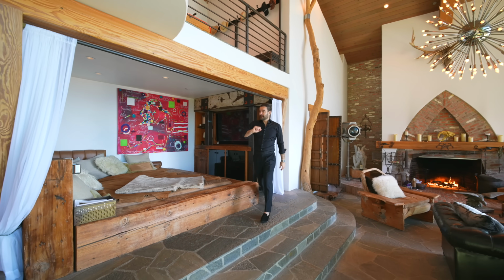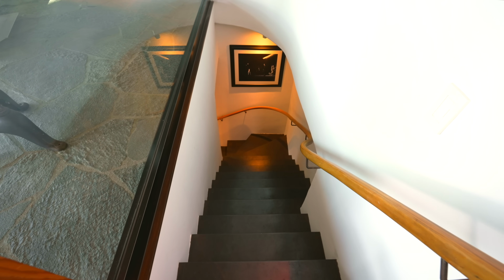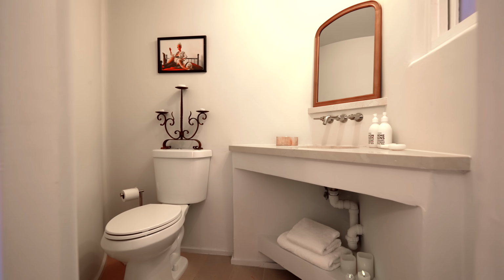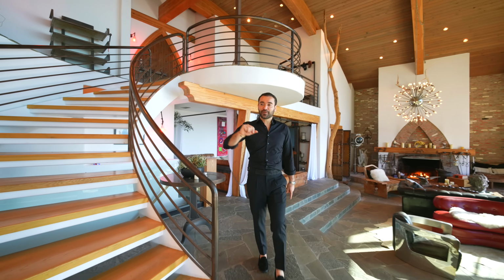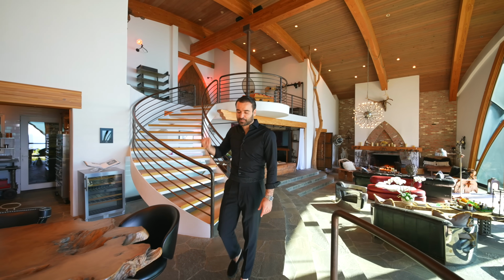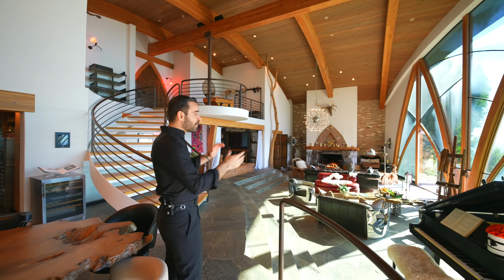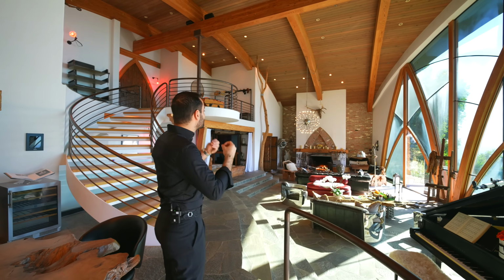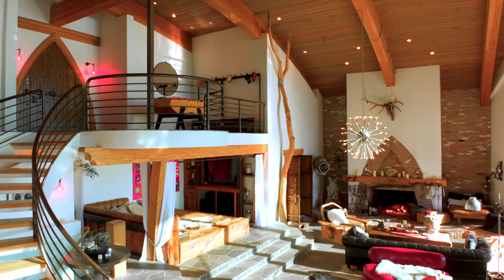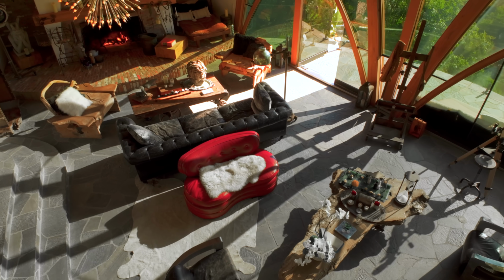Now, on the other side, we have the staircase going down to the lower level where we have all the guest suites, and we also have a powder bathroom here for this level. Now, let's take everybody to the other side where we have the dining room and the kitchen. But before I cover these spaces, I actually want to turn back and acknowledge this space one more time. I mean, this great room is so incredible. Glulam beams, the volume, how it frames the Pacific Ocean, all these furniture and accessories that they have in this space.